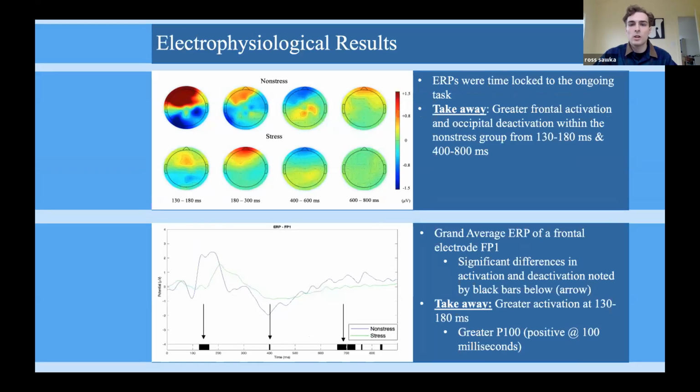So the electrophysiological results above, you can see the grand average ERP waveform scout maps. These ERPs were time locked to the ongoing task response. So after somebody hits that button indicating that the 2 letters, the second and fourth, are either different or the same, we are looking at the timing after that. And the takeaway from these scout maps is that there is a greater frontal activation and occipital deactivation within the non-stress group from 130 to 180 milliseconds and 400 to 800 milliseconds.